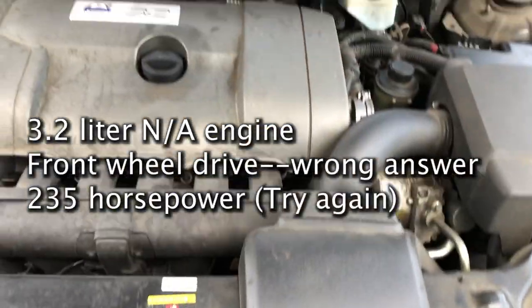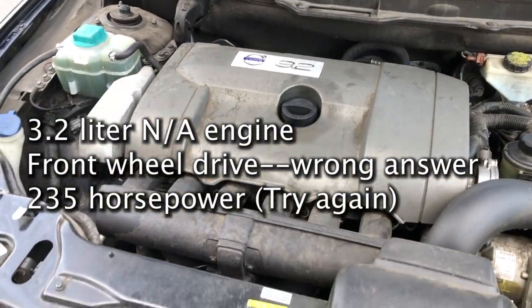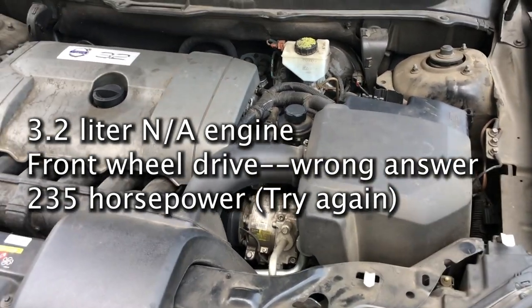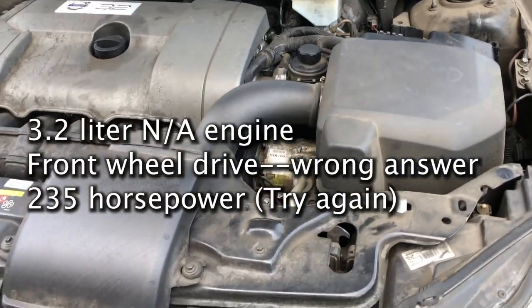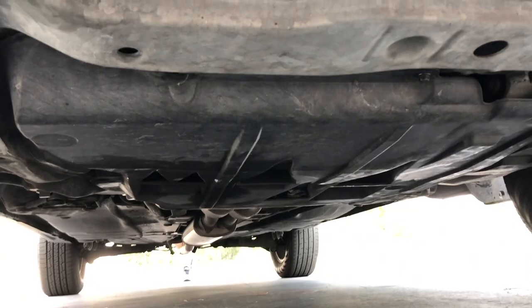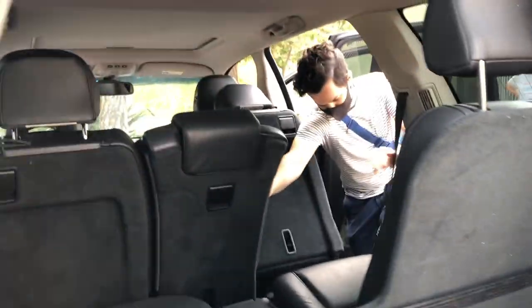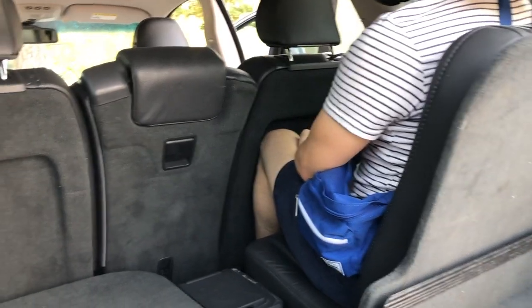This one's fun. Well, I say fun, but I haven't even driven it yet. It's got the 3.2 liter, naturally aspirated inline six. A weird accessory belt on the side here, but, you know, two-owner car, I think. Split tailgate, how fun. Do you have space for an adult? I just sat back there, it's really tight. It's no Land Rover. Okay, yeah, it's doable.